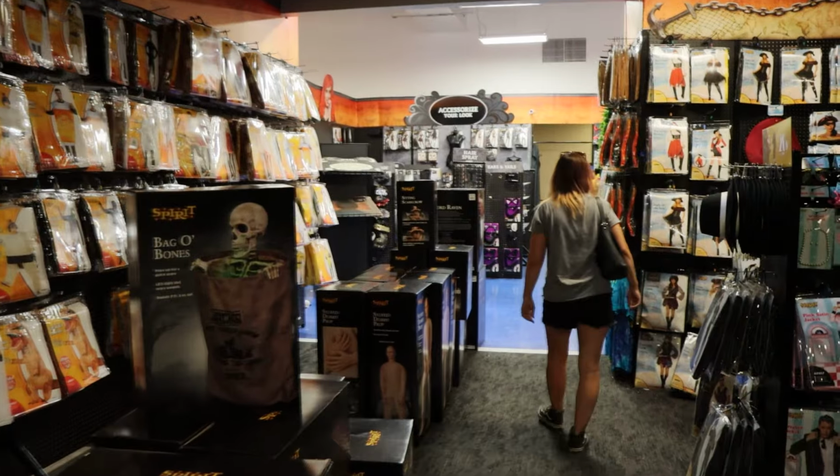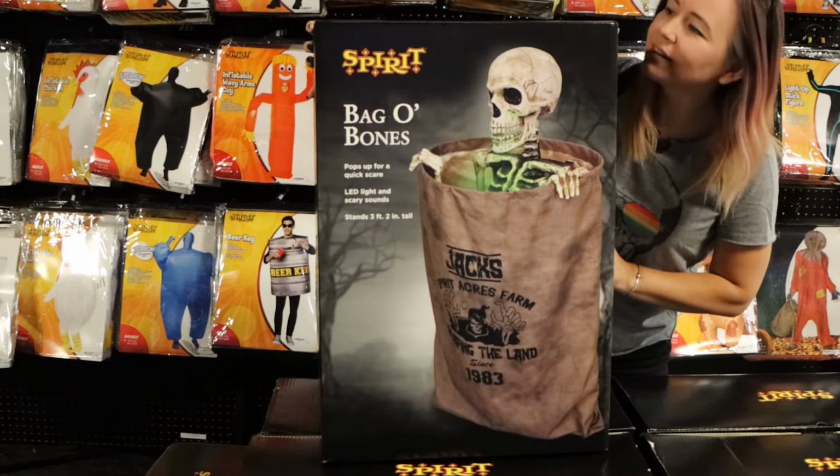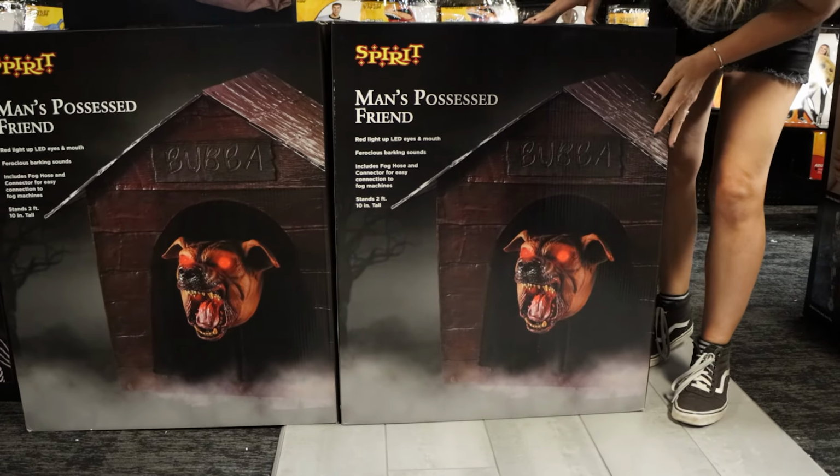Even though they only had 4 animatronics displayed, they were pretty well stocked for how many animatronics they actually had that you could buy. There were some skeleton ones, like the Bag of Bones guy. Yeah, he's new. He seems really cool. He pops up out of the bag. And then there was Skelly Bones, which is like a little child skeleton thing. There's the dog, the, you know, man's possessed friend, super cool.